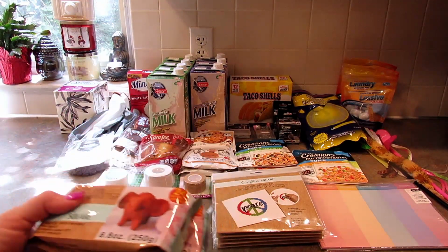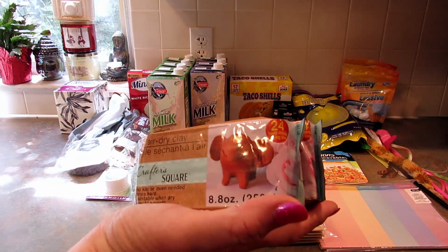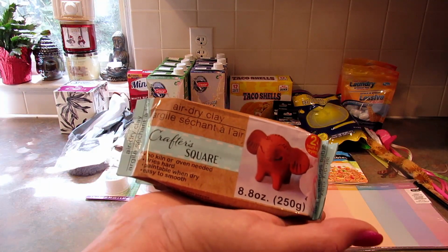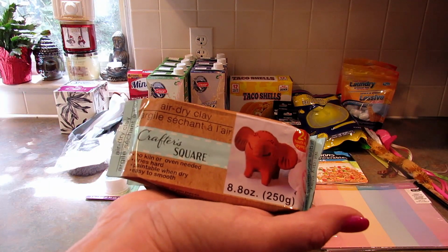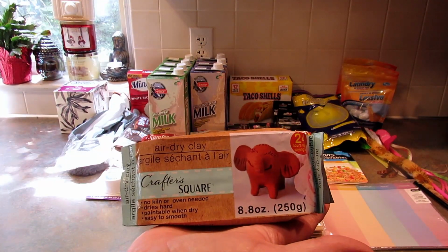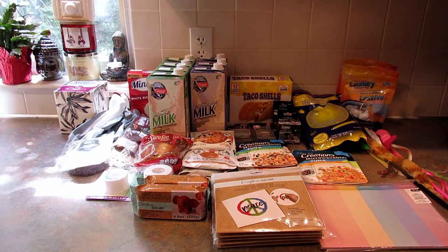Next, I found this air dry clay by Crafter Square. It takes 24 hours to dry. It says no kiln needed or oven. Dries hard, paintable when dry, and easy to smooth. I got two and you get 8.8 ounces or 250 grams of that.